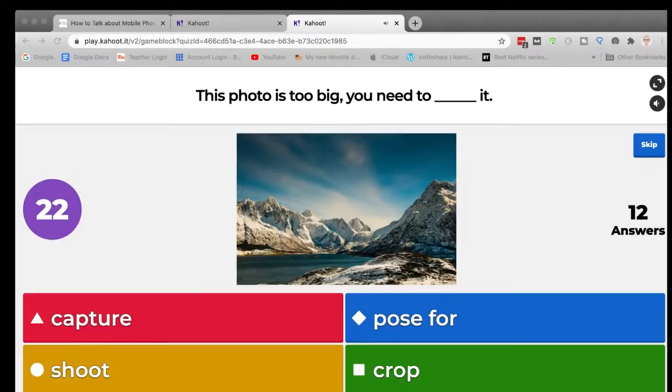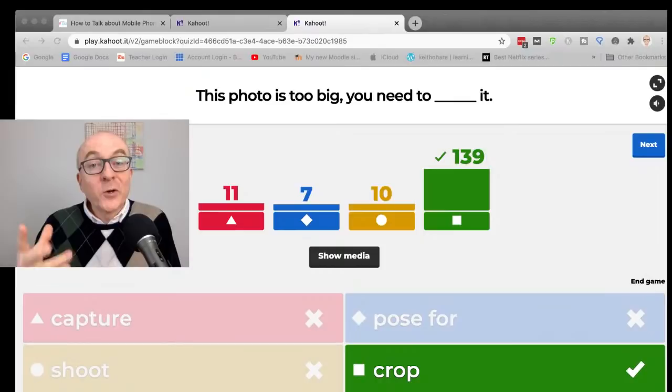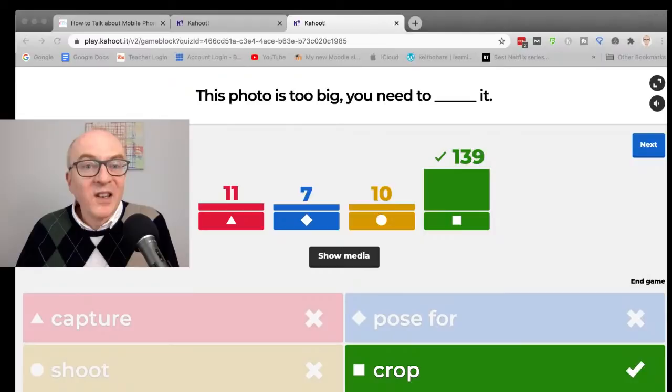So look carefully at the meaning here. What do you do if your photo is too big? Crop. Oh, look at that. Fantastic. Well done, guys. That's most of you got crop. Exactly. To crop is to cut the photo. Of course, you can capture a photo, pose for a photo, you can shoot a photo, but that doesn't make sense in this question. If it's too big, you need to crop the photo. To crop. Great. Crop. Love that word.